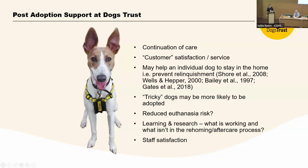And it's a way of enhancing our learning and research about our operational practice, so what is working and what isn't in the rehoming and aftercare process. It also helps provide staff satisfaction. If you've worked with a dog for many weeks, months, you've cared for that dog like your own, then you kind of want to know that it's going to be well cared for, that it's not running into problems and it won't be re-relinquished when in the home environment.